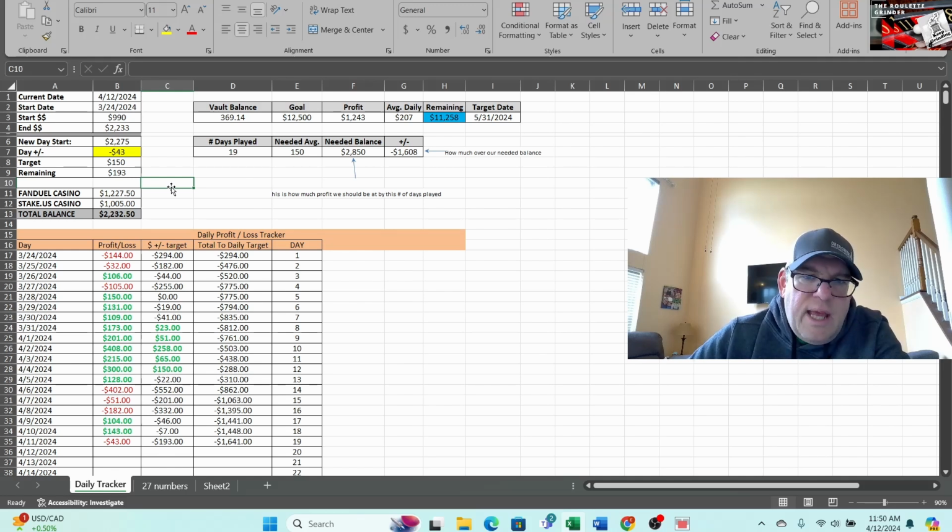It was a really interesting day yesterday. We actually got a bonus for being a bronze member on Stake of $20 and a rakeback of $1.50. So that brought our total to $1,005 on Stake, a total of $22.32 for the day. So we only lost about $43 yesterday. It wasn't terrible. We were up a little bit, but I absolutely should have walked away when I had some profit. But we live to fight another day.